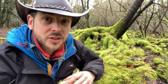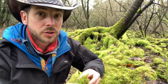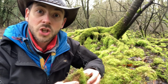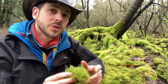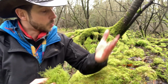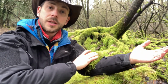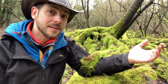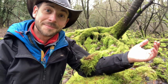So in a survival situation, if you couldn't find any water, you could drink this. And the good news is it's mildly antiseptic, which means it kills germs and stays nice and clean. In fact, it was used up until the First World War as bandages. So if someone was wounded and you didn't have a bandage, you could place this on the wound. It would soak up the blood and help it clot and help keep it clean because of the antiseptic. It's pretty cool, isn't it?